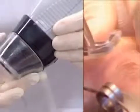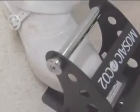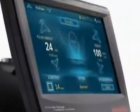The handpiece can be set so that you can actually fire off the static mode with a foot pedal, or you can do it automatically as it approaches the skin. It will not fire until it touches the skin. You'll see that the patient acceptance of this treatment is very high and discomfort is minimal.